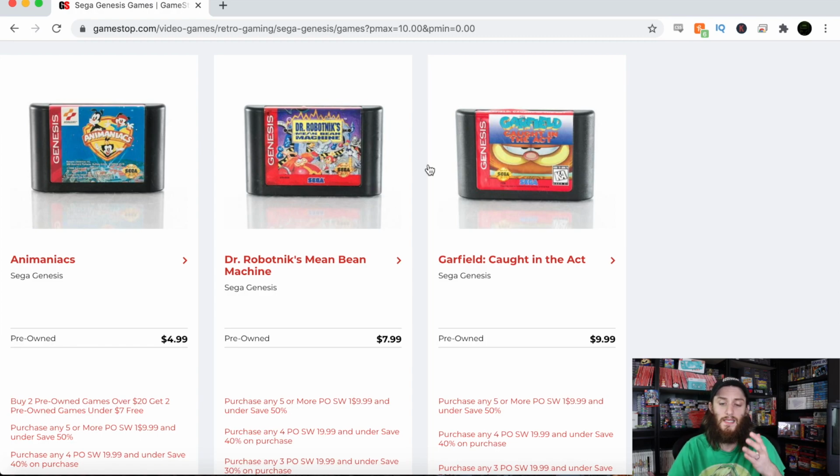Dr. Robotnik's Mean Bean Machine for $8. That is definitely probably one of the better games here on the under $10 list. There's a bunch, but that one's probably well worth picking up. And then Garfield Caught in the Act for $9.99.